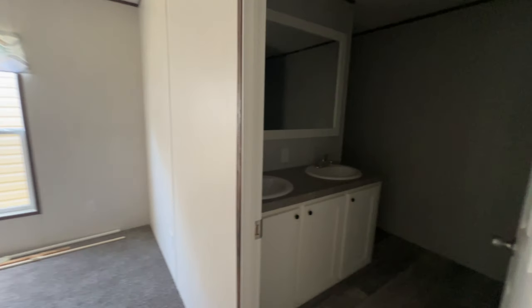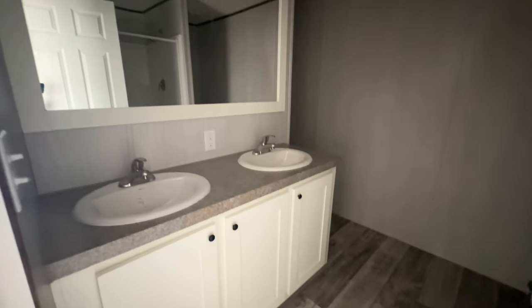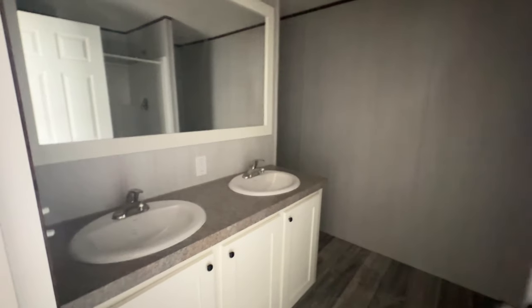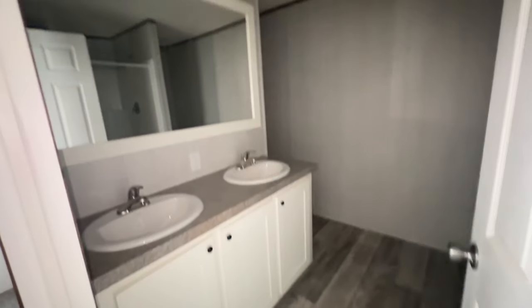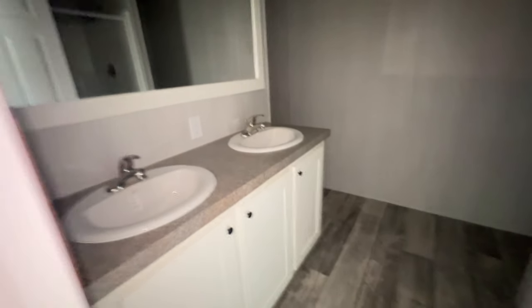Of course, you have double sinks in this room. A nice big mirror over those double sinks. Again, please forgive the fact that I didn't have lighting on this trip. So some areas are a little dark, but my camera did a really good job of brightening up the space.